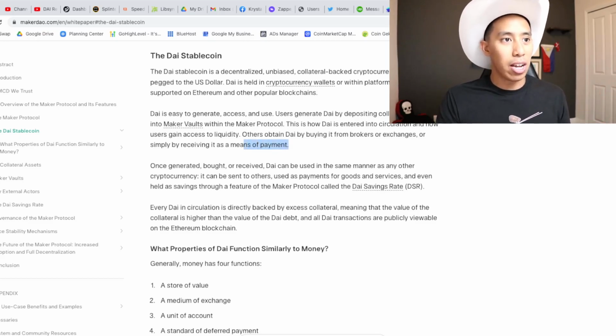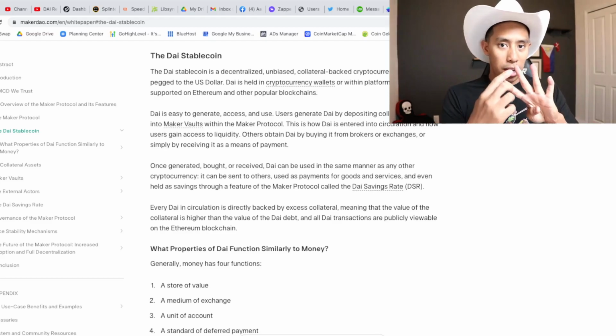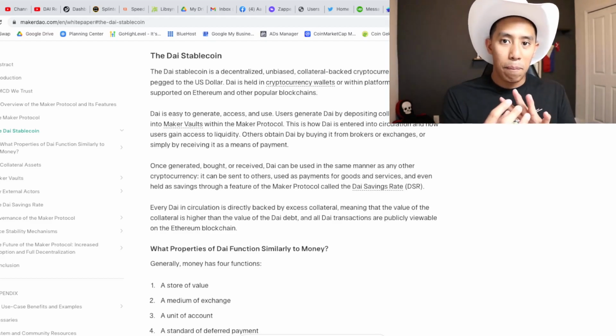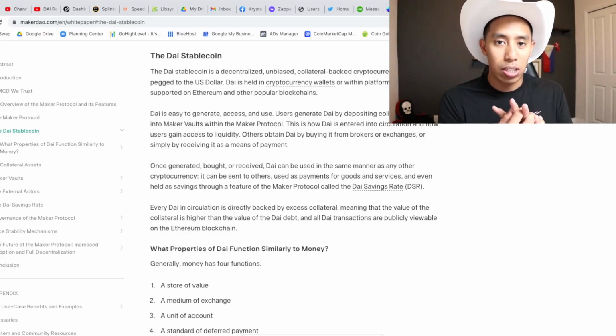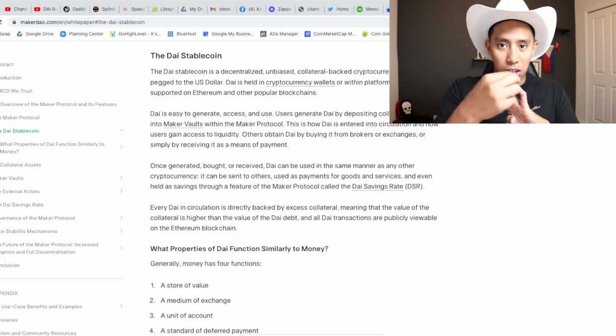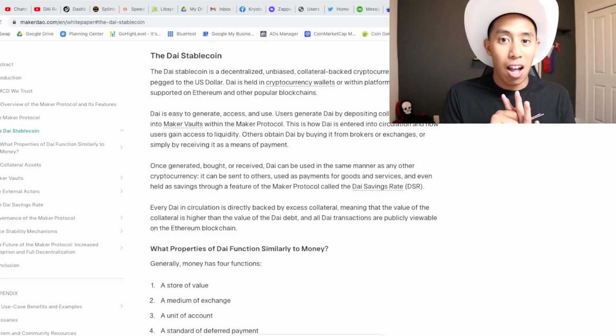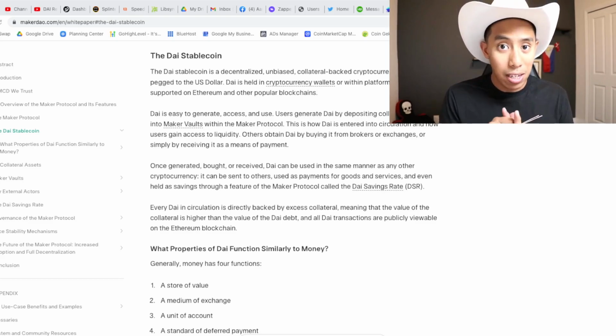Okay, so here's how DAI is created. Those other three, USDT, BUSD, and USDC, every one of those coins is backed by $1. Someone governing these coins has a dollar bill backed for every one of them. Not DAI. DAI is not backed by the US dollar. It's pegged to the dollar, but it is not backed by the dollar.